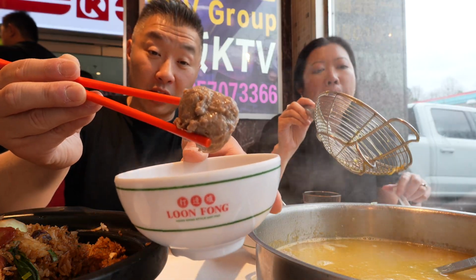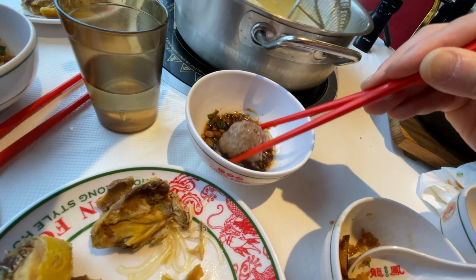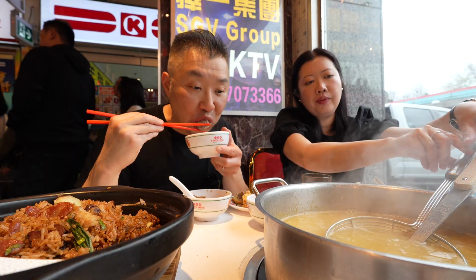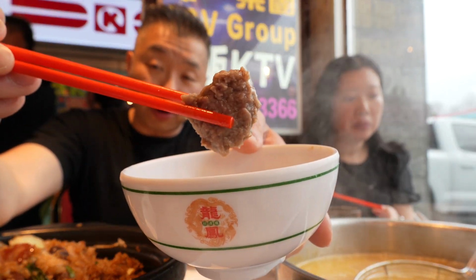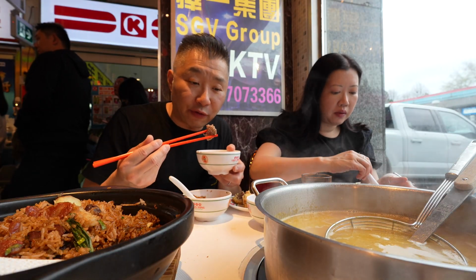Now while James is fishing out the other two meatballs, I'm going to show off this one. I'm going to dip that in my sauce. Patience is a virtue, make sure you do cook it through. And that sauce just lets you customize the flavor a little bit.